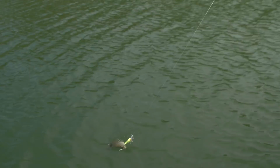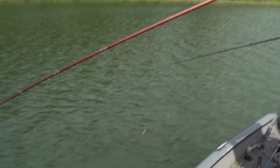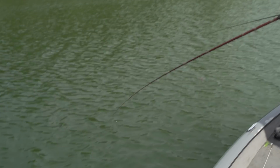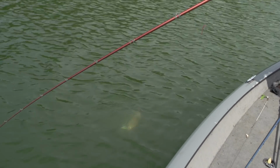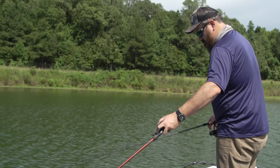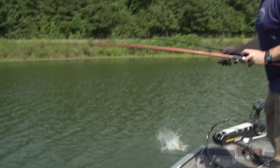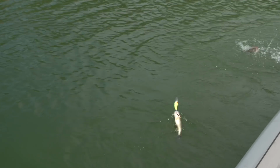Oh, hold on. Is he still right there, Hunter? Can you hold that one? Let's see if he'll come back up to him. No, he gone, ain't he? No, there he is. He's right up under the boat. Let me see. Got him!